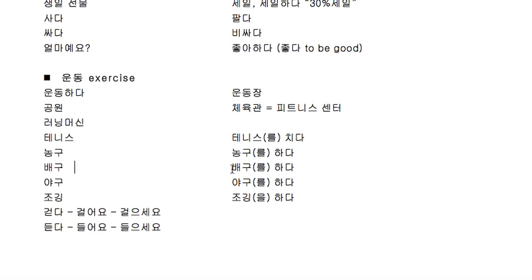So when we say to play volleyball, we don't say 배구를 치다, but we have to say 배구를 하다. So you have to memorize what kind of verbs are used for each sport. To remember this way, to play volleyball, 배구를 하다. 야구. 야구는 baseball.